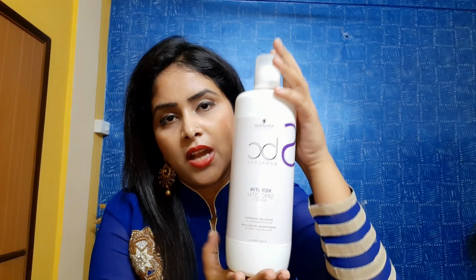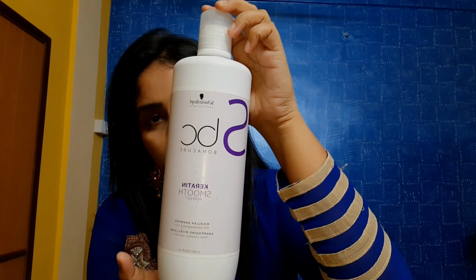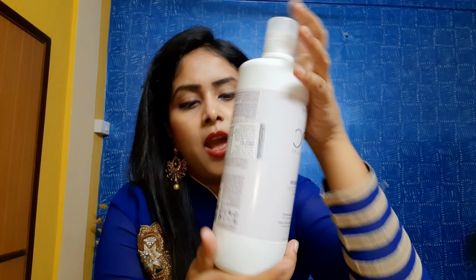Firstly, let's talk about the outer packaging of the product, and it will look like this from outside. And the MRP of the product is 1650 for 1000 ml of product, that is 1 liter. I think that's great, and I got it from Nykaa with the offer price of 1485, which is almost 1500. I think it's good for that price. The quantity they give is very good, and it has a shelf life of 3 years, so you can use the product within 3 years of shelf life.